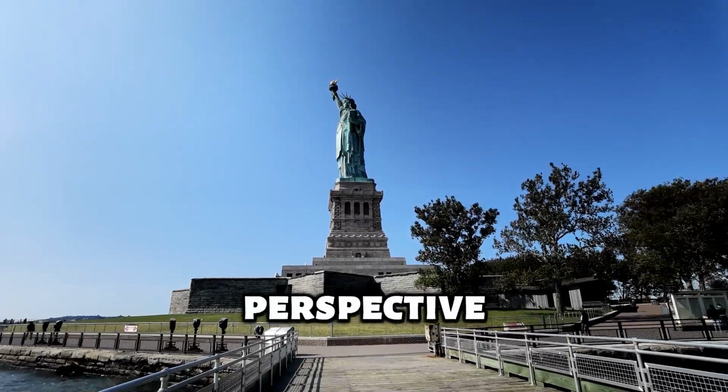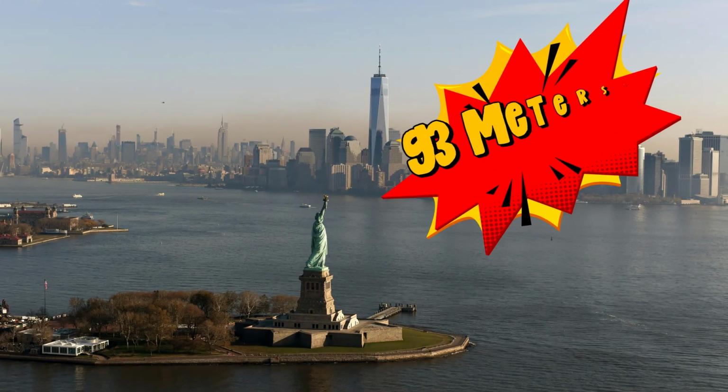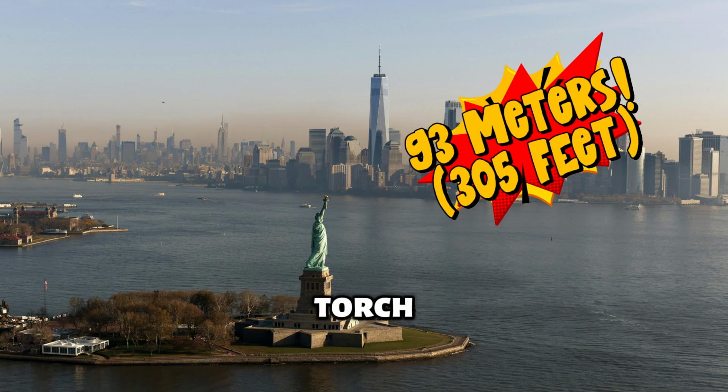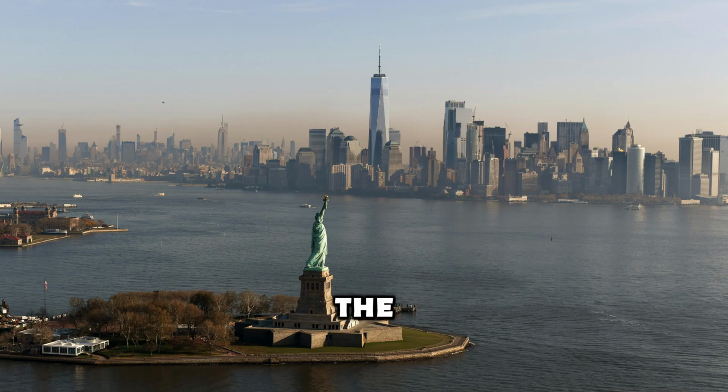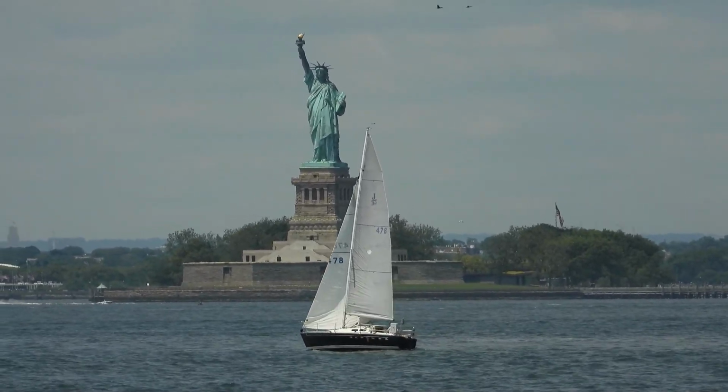From an engineering perspective, the Statue of Liberty is a marvel. Standing at a total height of 93 meters, 305 feet, from ground to torch tip, the statue's framework was designed by Gustave Eiffel, ensuring structural stability despite the fragile copper skin.